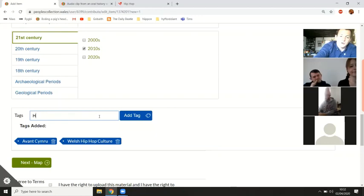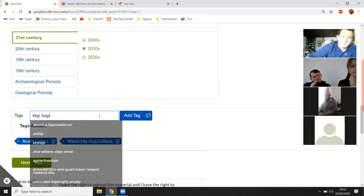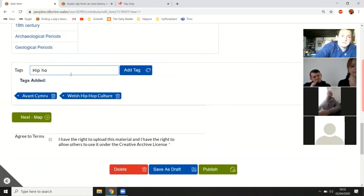When you're typing, it'll give you a drop down of tags that have been created by other people. And as you see, no one's ever uploaded anything with hip hop before. Maybe breakdancing. No, not that either. So you've got a blank field there. You can add whatever tag you like. But the point being, once you've created this Welsh Hip Hop Culture tag, the next person, the next project coming along and adding their own content, when they start typing Welsh Hip H, it'll give them the drop down option, and they can select it from there. So as many tags as you want to add in there, that's a handy way for you to be able to create collections further down the line.